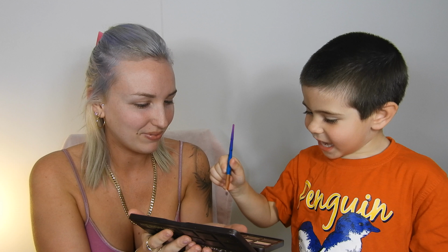So this is all the brushes here, so you can pick whatever brush and put it in whatever you think it goes in, alright? What are you going to start with? You're going to start with eyeshadow. Which eyeshadow palette do you want to use? You want to use the one that looks like a chocolate bar, of course. Too Faced chocolate bar. Yep, it's called Too Faced.